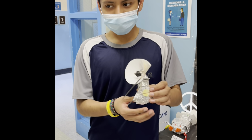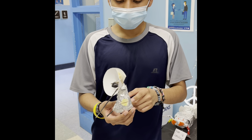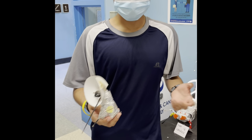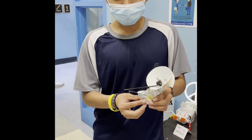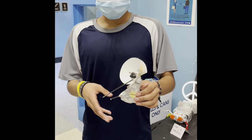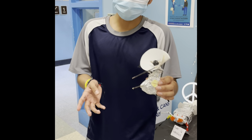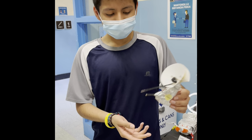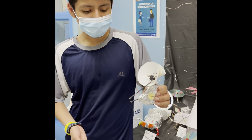So here for the base, I used styrofoam inside, and then I just wrapped it around with aluminum because I heard that aluminum is a good source for making spacecraft. Okay, search on Google, I'm not sure. So, anyways, here it got its legs so it could land.